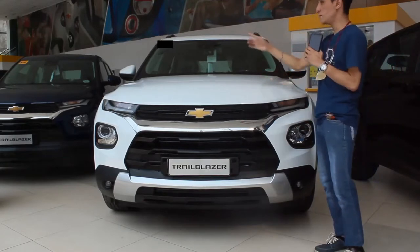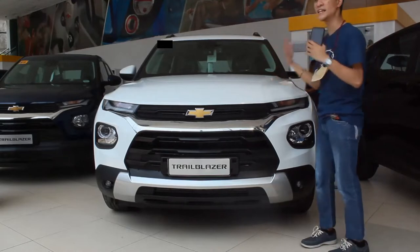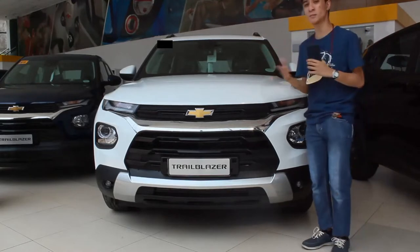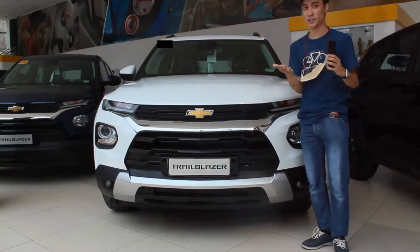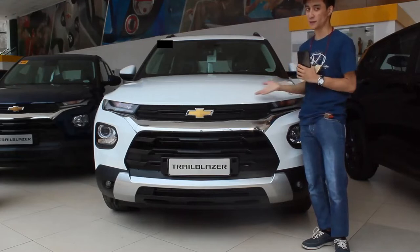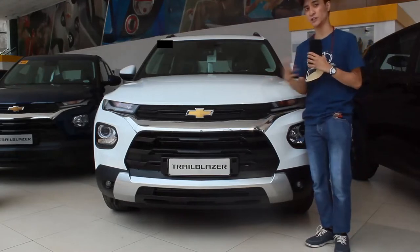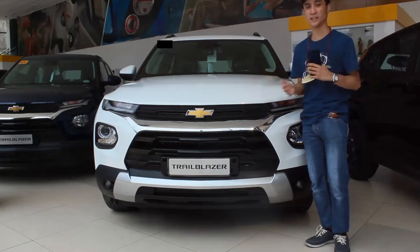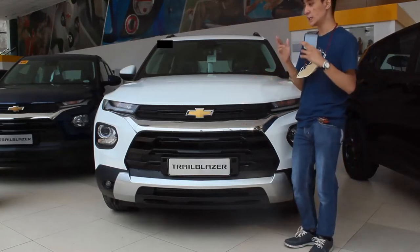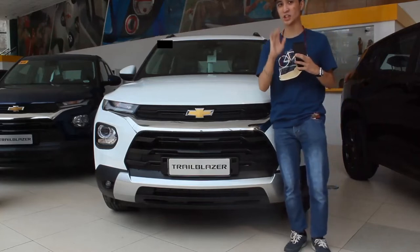The older PPV is a capable off-roader. I mean, yes, this Trailblazer would have been a capable off-roader, because other markets, like of course the United States and Canada, get all-wheel drive versions. Sad we don't get them here. However, good to know those variants exist outside of the Philippines, but I do wish Chevrolet would bring those friends here. And I do like the Chevrolet Trailblazer RS variant.